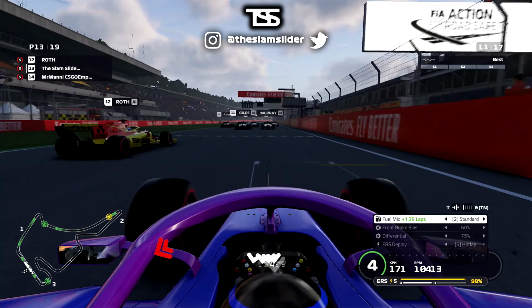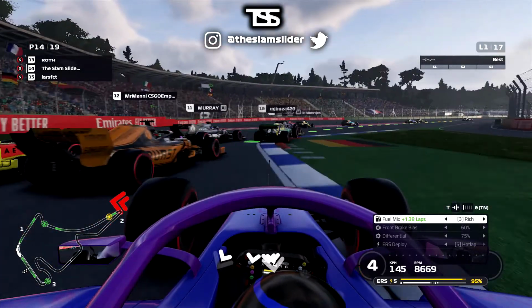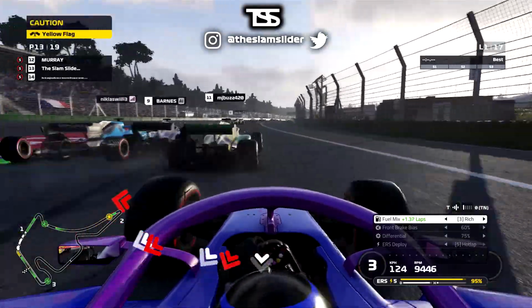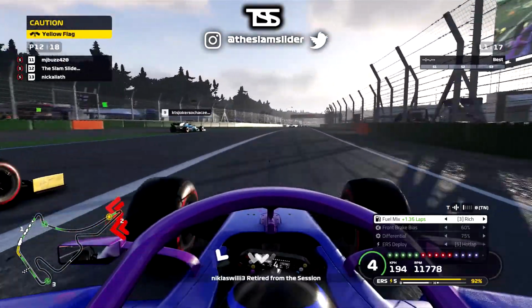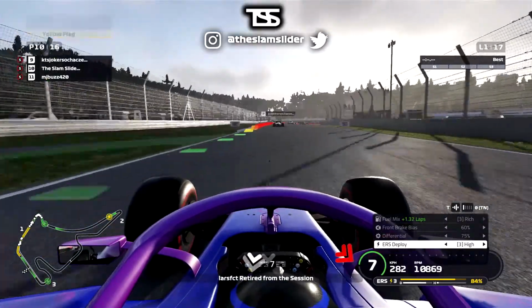And it's actually not a good start because we're already being overtaken. I hope that everyone is not blowing us up. And there's a huge crash, but fortunately we avoid it, and we are side by side with a Senna car, and we are up into P10. So very lucky to escape that.